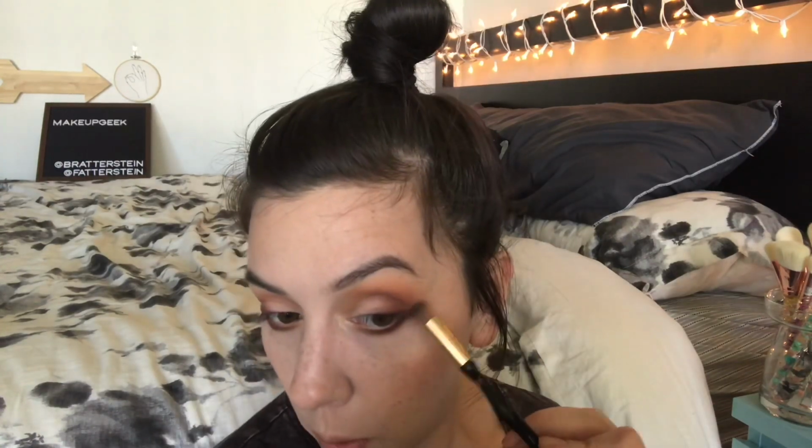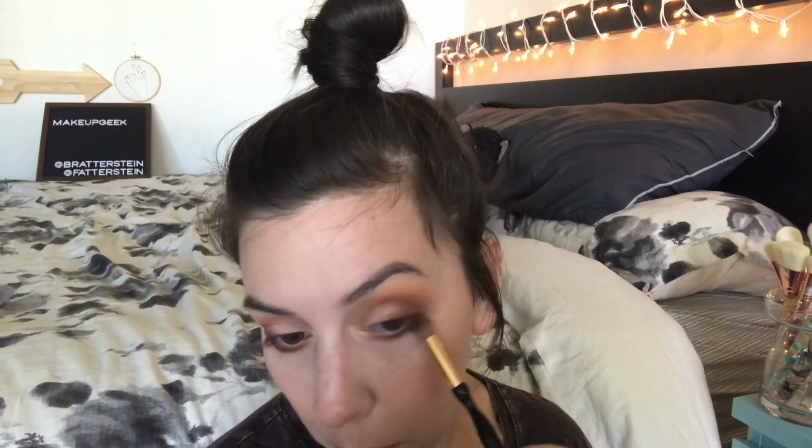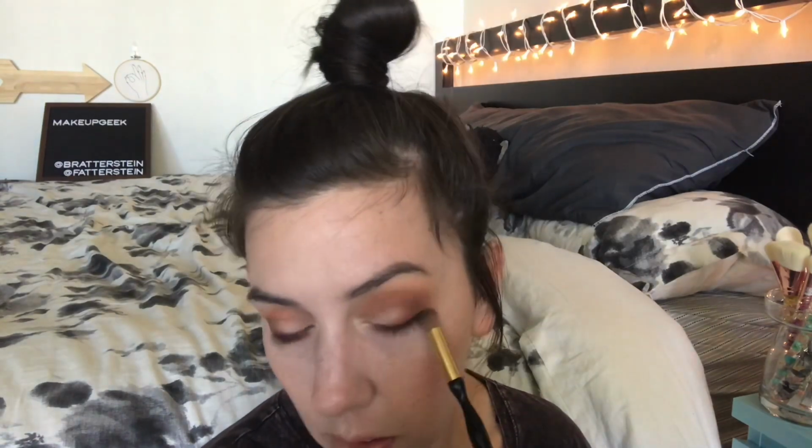Woof. This color is dark. You gotta be careful. Lots of pigment, lots of pigment. Look at that. I'm gonna take that Tiki Hut brush, whoa, tongue twister, and with no extra product, blend those together.